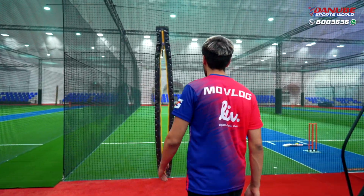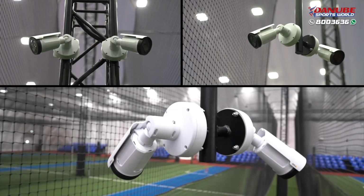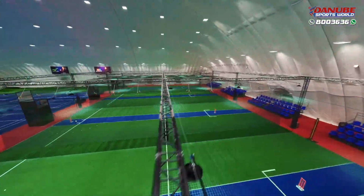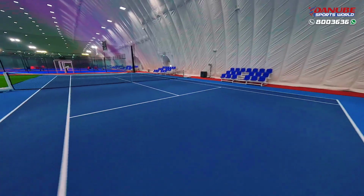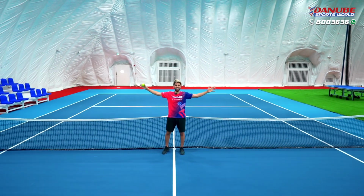These 4 indoor specialized cricket courts are all the way from Gabba, Australia. You can literally host an indoor World Cup here. Each court has 5 cameras. You can live stream your cricketing action. Danube Sports World has one of the few indoor tennis courts available in Dubai. This court is ITF approved and top of the line.